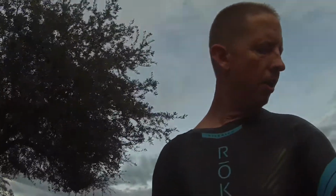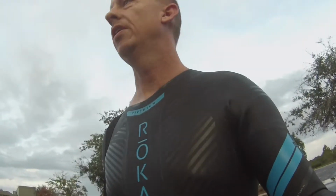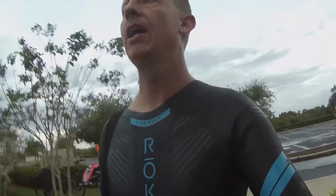I don't know why I said Maverick. It's Roka. So it's by far the best wetsuit out there. I used it in a few races, I think three or four races, I can't remember. But I love this thing. It makes you very buoyant, and that's one of the things. It streamlines you with the water. So it just really, really works good.